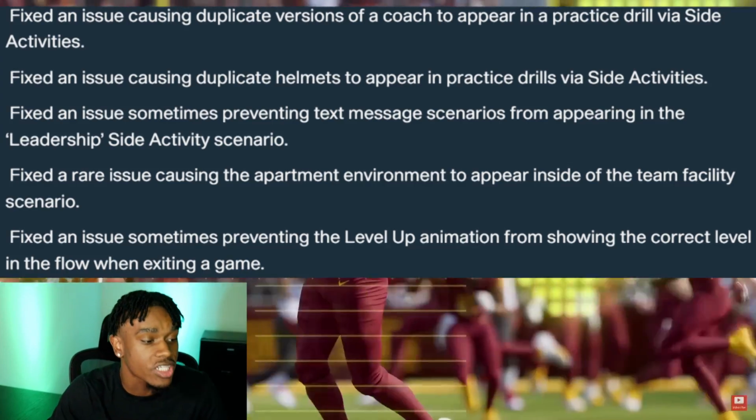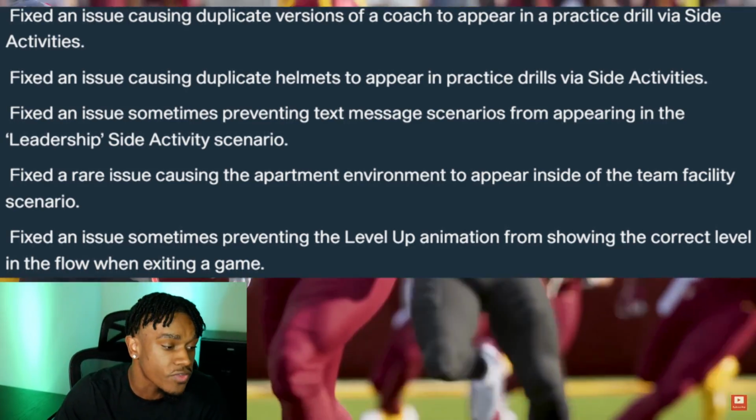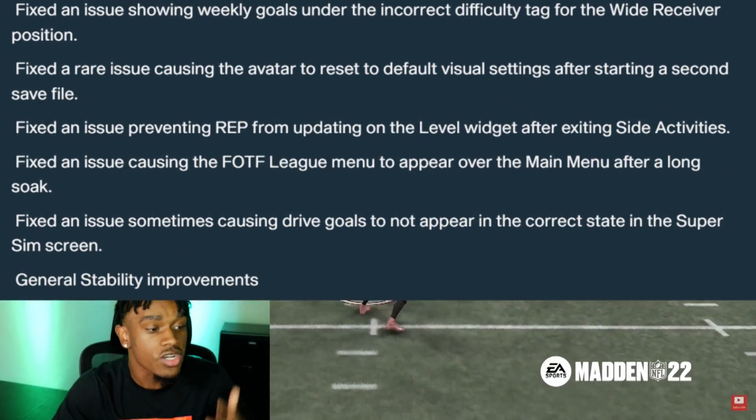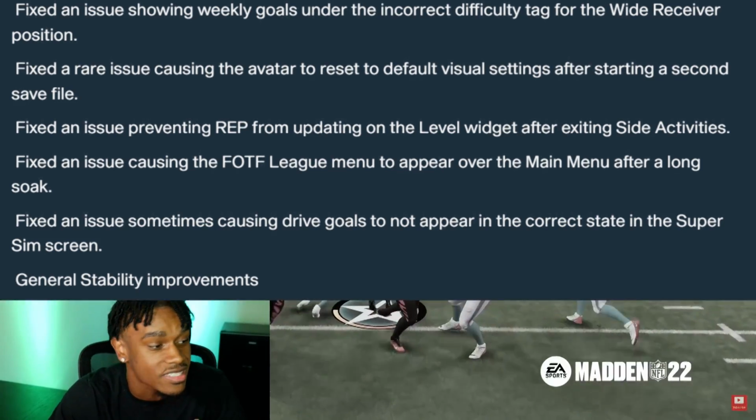And also fix an issue sometimes preventing level up animations to show the correct level in the flow when exiting the game, which I know a lot of you guys ran into. And the last couple things they do have regarding Face of the Franchise is fix a rare issue causing the avatar to reset to default visual settings after starting a second save file.